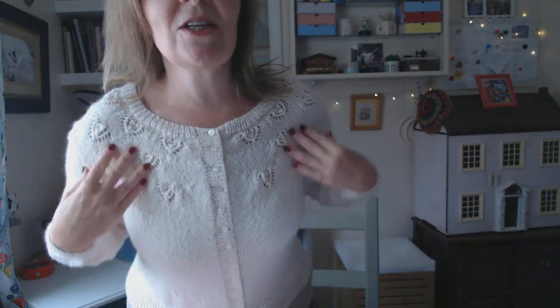So anyway, I've been trying this week to complete some of the outstanding projects and things that just have been lurking around. So let's get on. First, knitting. You might have noticed I am wearing my Peacock Eyes cardigan from Justyna Lorkowska. I've finished this and I absolutely love it.